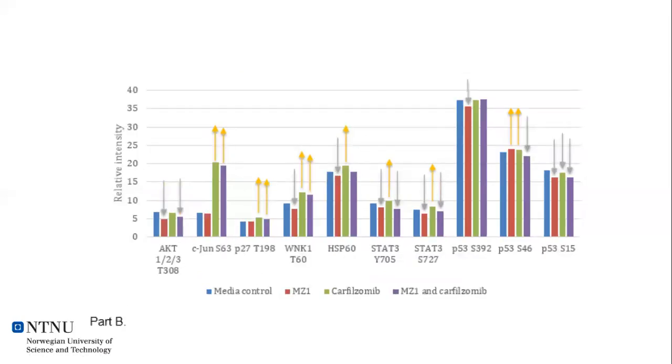Part B corresponds to an average of signals from each duplicate antibody from membrane parts B. And from this figure, most interesting to me was the Wnk1 upregulation, both by carfilzomib alone and in combination. But also heat shock protein 60. Also STAT3 tyrosine 705 decrease.